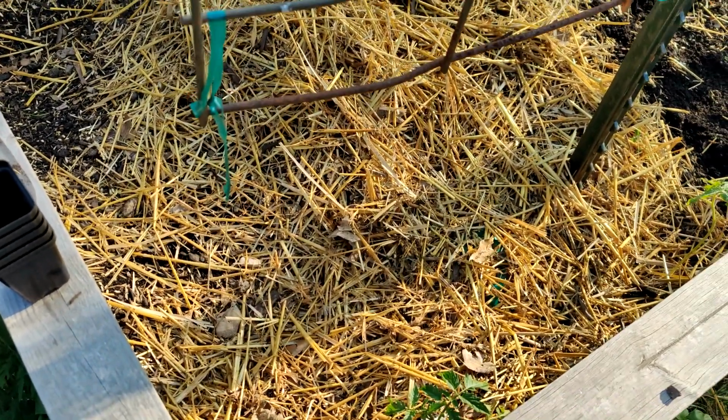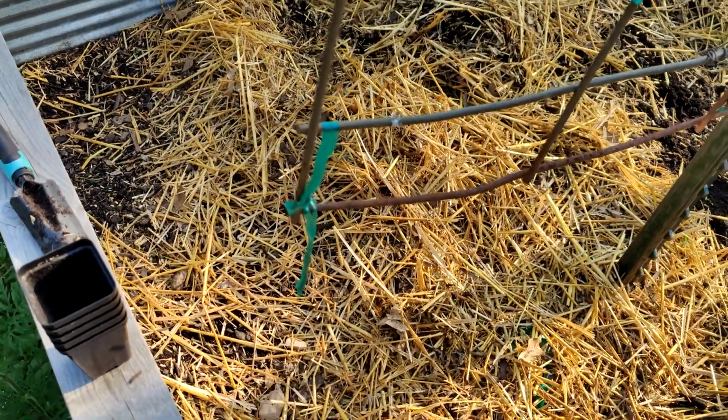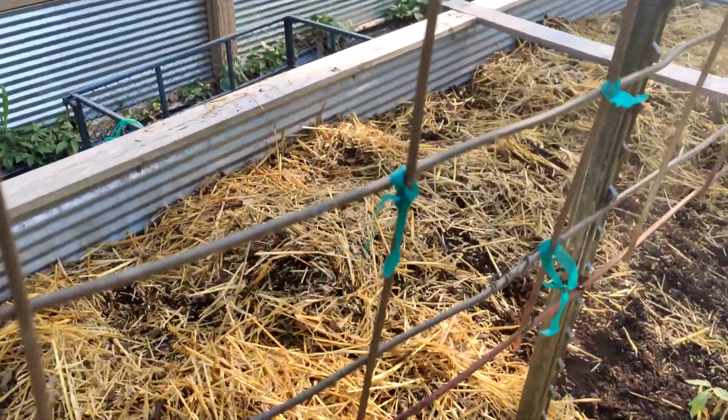Alright, so last I left you all, I was showing you around my garden, and I noted that there was some foreshadowing that my chickens were going to destroy stuff, and it's because I added mulch, and they used straw in their coop, so they scratched around, and my garden's not fenced off, and we're working on the chicken fence, which I'll take you up there and show you in a bit.